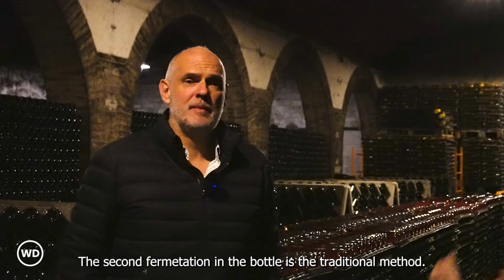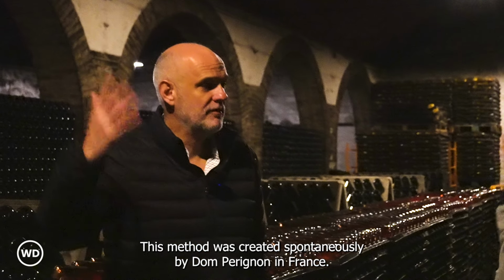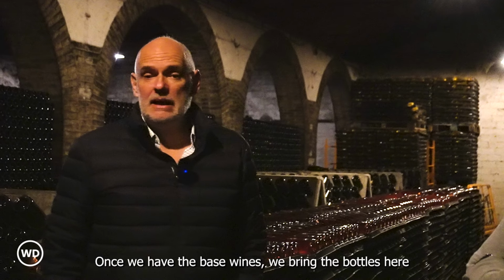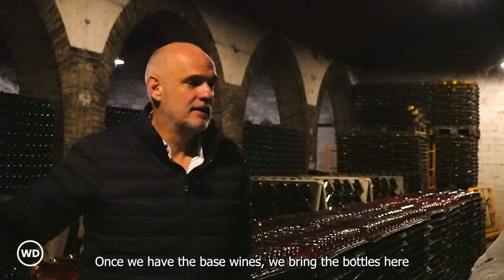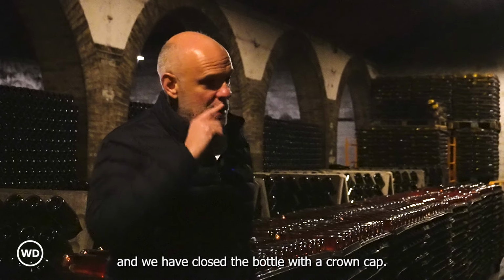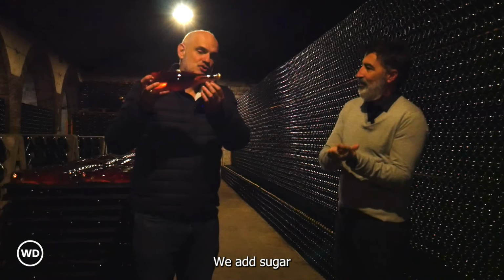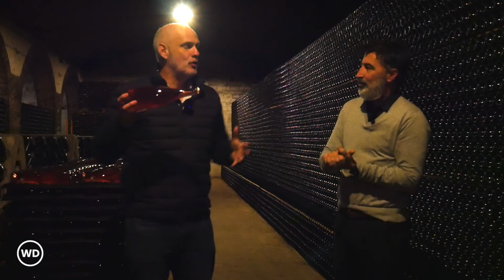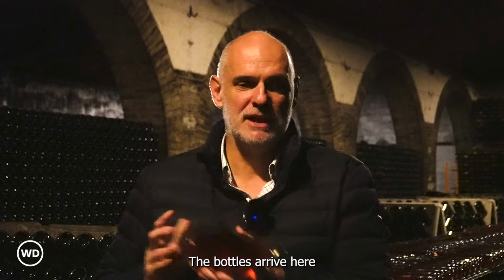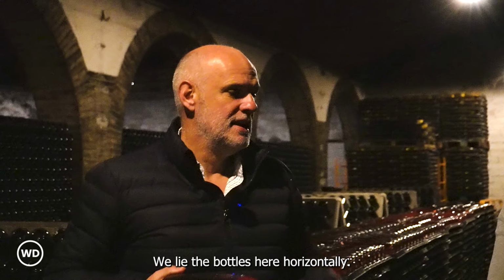The second fermentation in the bottle is the traditional method. This method was created spontaneously by Dom Perignon in France. Once we have the basic wines, we bring the bottles here. We have added yeast and sugar, and we have closed the bottle with a crown cap. We add sugar and yeast that we have previously fermented in the pie de cuba, as we call it. The bottles arrive here and we wait for the second fermentation to occur. We lie the bottles here horizontally.